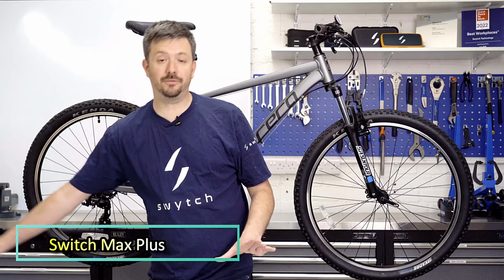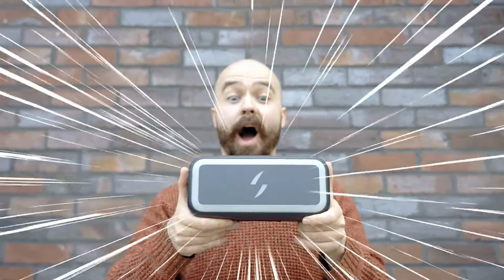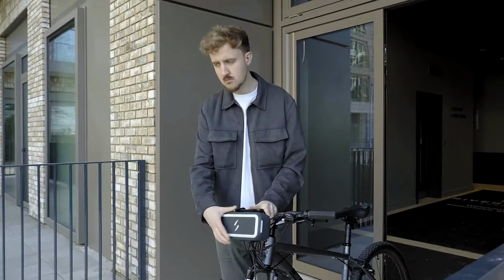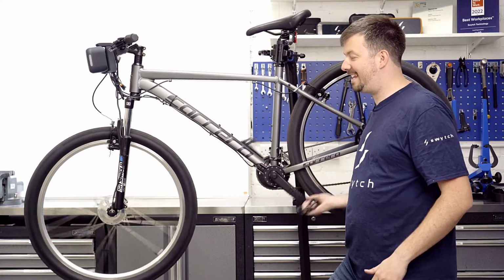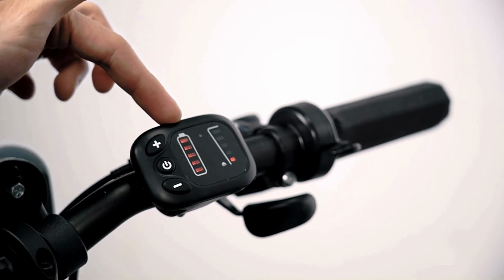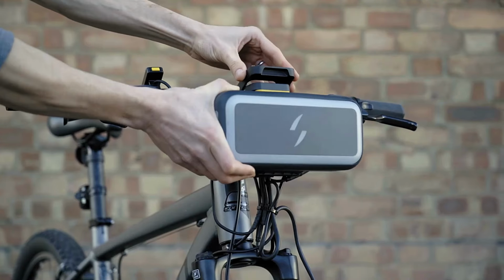Switch Max Plus. With the Switch Max Plus kit, turning your regular bike into an electric bike is quick and easy. No major modifications needed. The kit includes just 3 components: a motorized wheel, a pedal sensor, and a battery. Once installed, you'll be cruising at speeds up to 35 kilometers per hour. The base kit starts at $729 and offers a range of up to 32 kilometers. It's a clean, efficient way to electrify your ride with minimal effort.